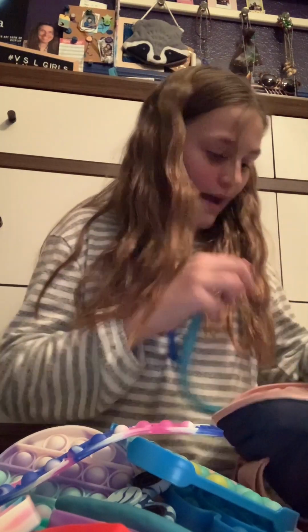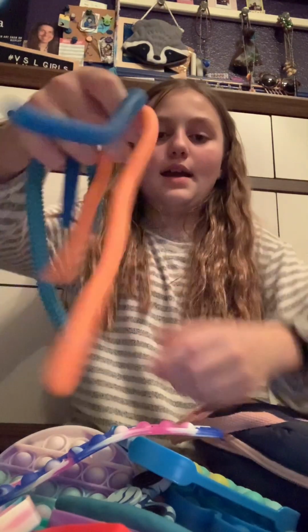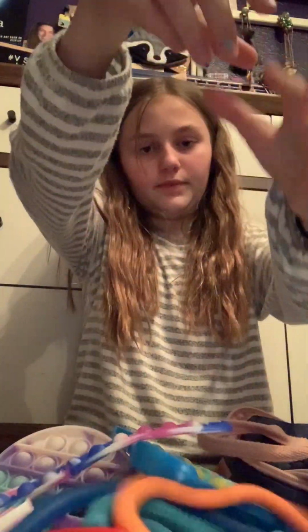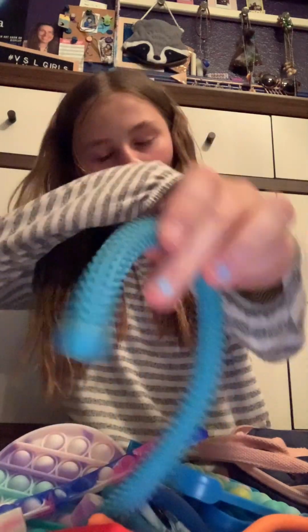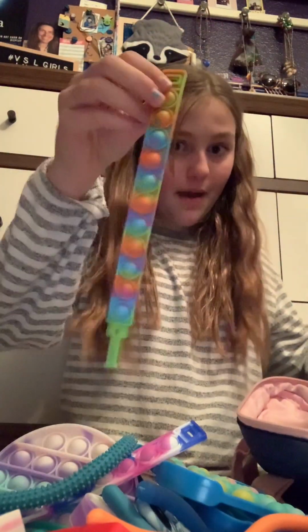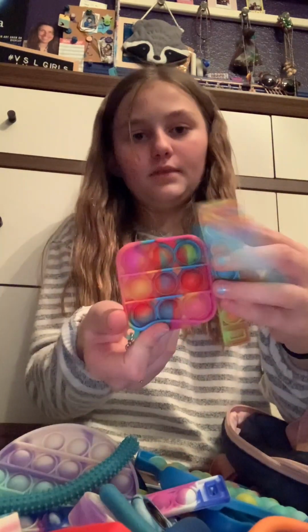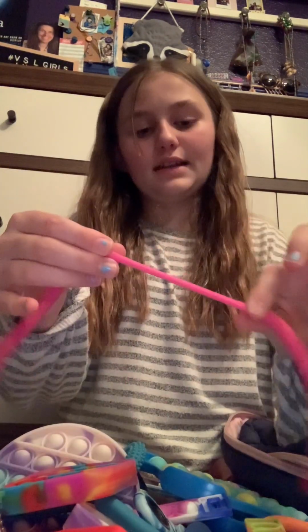And then I have, oh my gosh, so many monkey noodles. I have these, all of these ones. Oh, and this one has these cool little bumps on it. So yeah, that's really satisfying. And then I have another Poppet bracelet, which kind of matches the colors of these. Not a lot. I guess it doesn't match. Anyways, and then this one was another monkey noodle that has that texture on it.